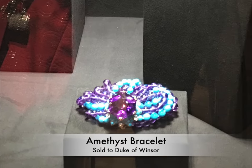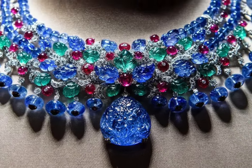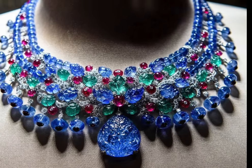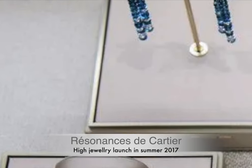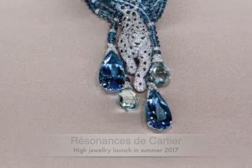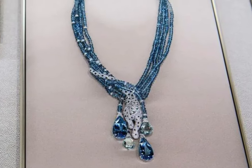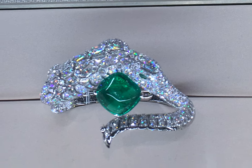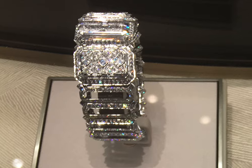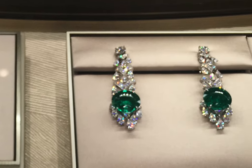In addition to those historical vintage pieces sold to celebrities and royalties, Cartier also showcased the new high jewelry collection that they launched in the summer of 2017. The focal point of this collection is colored gemstones, from sapphire to emerald to rubies. Those beautiful colors brought life and character to all of the masterpieces.